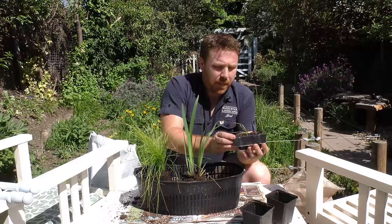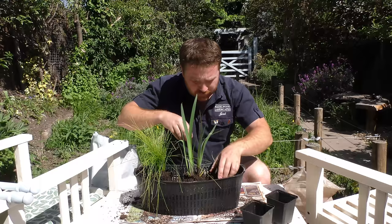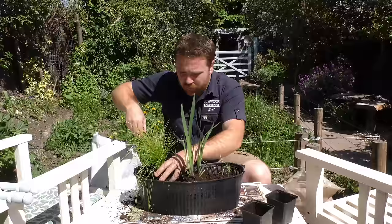These two little plugs, be a little bit more delicate with these. I just need a bit more compost underneath them. So now you can fill in round your plants. Make sure you firm around the plants as well, just so there's good contact with the roots.